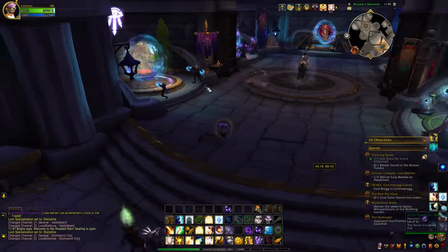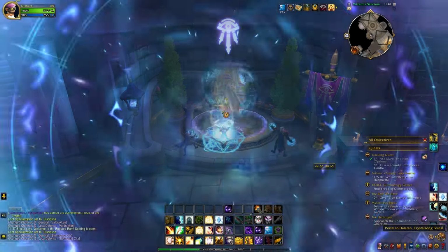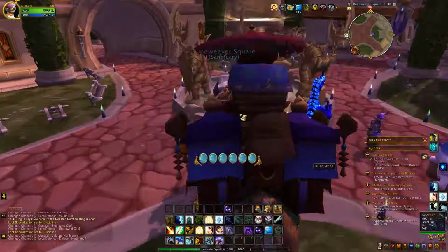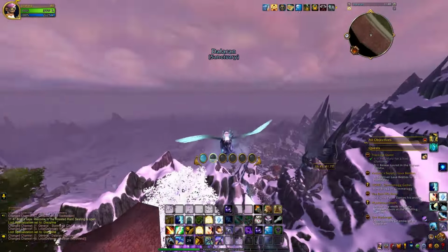First step. We'll take the portal to Northrend. Since portals are bugged at the moment, let's use our Hearthstone and head to the Portal Room where we will be taking the portal. Unless you want to spawn in the sea.